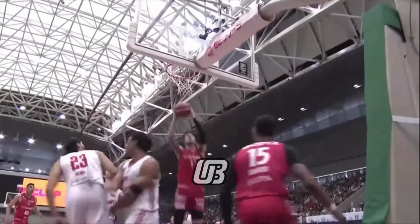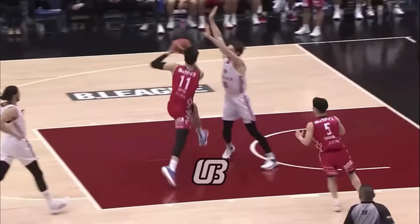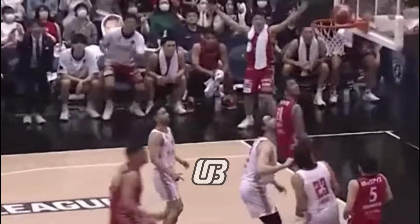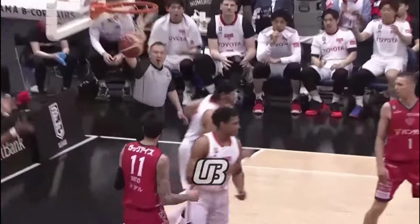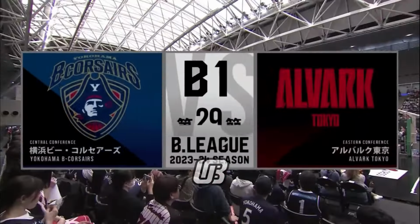Sa buong first half meron na agad itong 12 points at tanging siya nga lang ang naka-double digit para sa Yokohama. Nagpakita pa ng Eurostep move pero sadyang kumaka na din talaga ang dalawang import ng Tokyo Alvark upang hindi makalamang sila Kai Sotto. Eto nga't panoorin natin mga brody ang buong highlights ng laban.